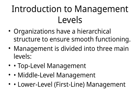Understanding these levels is crucial because each plays a vital role in maintaining the organization's structure and achieving its overall goals. This hierarchy helps us see how strategic decisions are made at the top and then implemented throughout the organization. It's all about connecting leadership with day-to-day operations to keep everything aligned and moving forward.